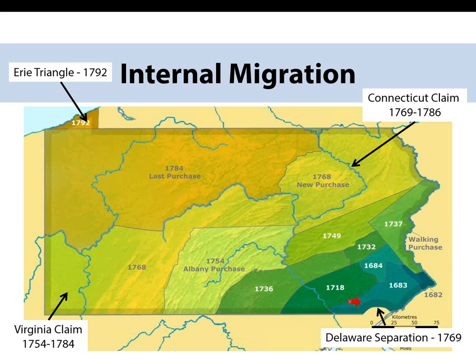Starting with the lower left-hand corner of the map, Virginia claimed southwestern Pennsylvania for a time. The present border of West Virginia is from there to about there. So as mentioned earlier, if your ancestor was in southwestern Pennsylvania before the Revolution, their records may actually be in Virginia. Moving to the lower right-hand corner, Pennsylvania and Delaware disputed the land along the Delaware River for generations. The matter was not settled until 1769 with the separation of Delaware from Pennsylvania.